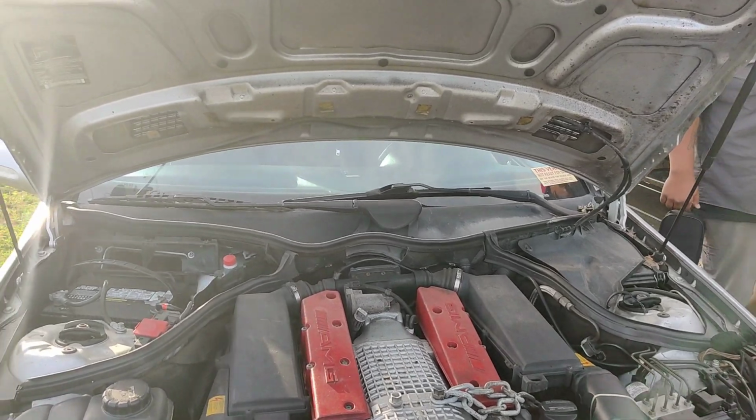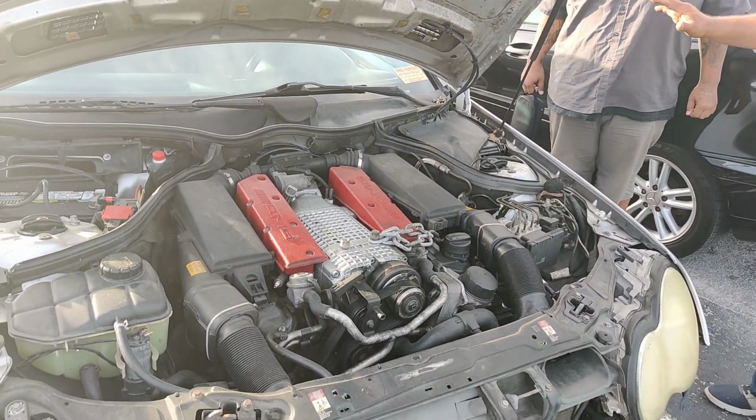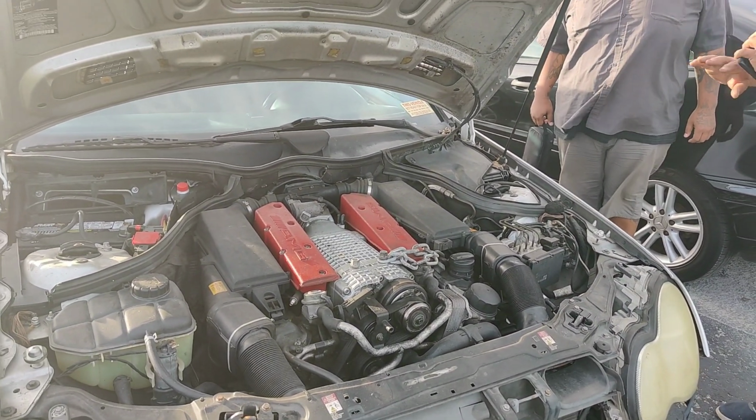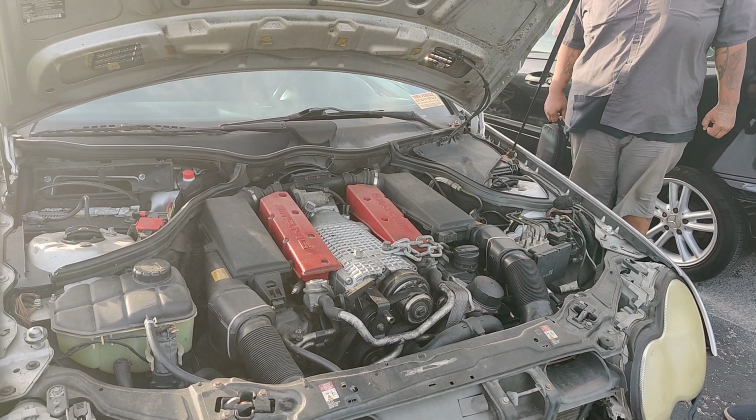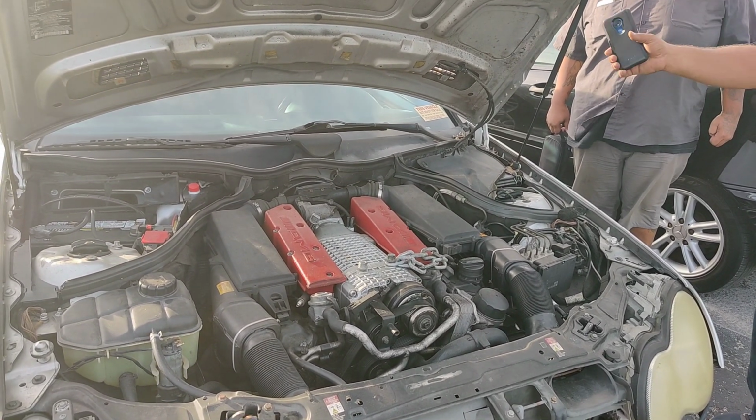So this car was in a street class. This is the fastest you could go. And it's a V6 too. I wanted to stay in that bracket. You see what I'm saying? If I start running A4, A2, then I got to do all kind of other stuff.